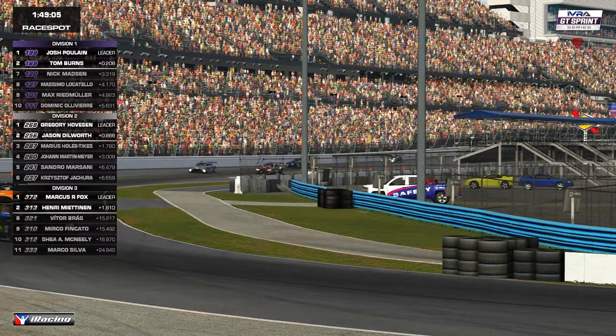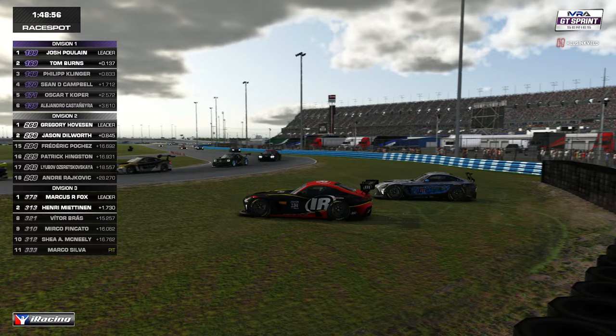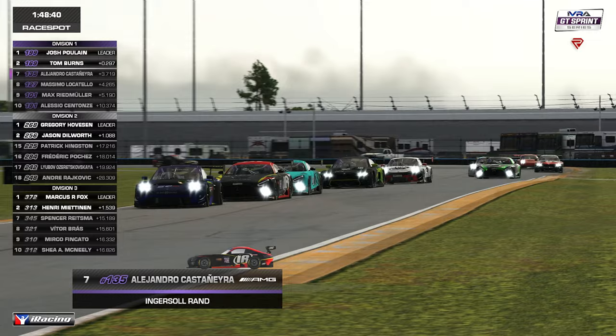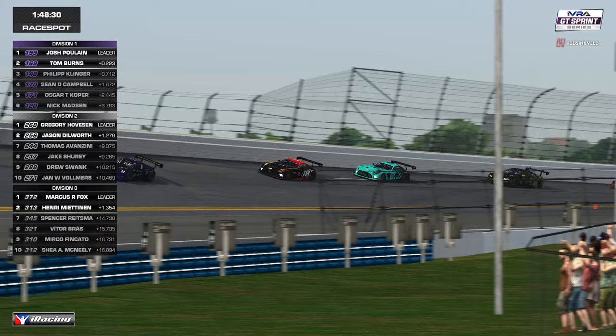Here's a look at some of the side-by-side action in the pack. And more cars in trouble. Two Division 1 drivers, Ingersoll Rand's luck continues to go bad. Precision Racing Esports collected as well. And hopefully somebody tells that Precision Racing team there that they have lost a bumper. Oh, they have lost way more than just a bumper. Dominic Oliveira, that is going to be a complete write-off for that Mercedes. It's been a bad week for them. Dominic Oliveira had a horrible race in PRL competition, and it continues here into IVRA competition, it seems.